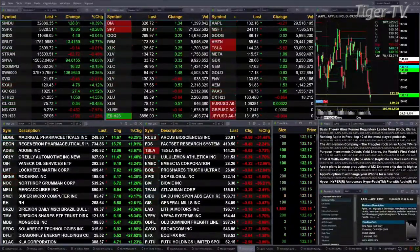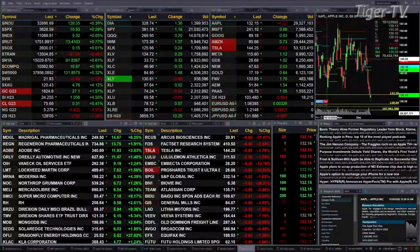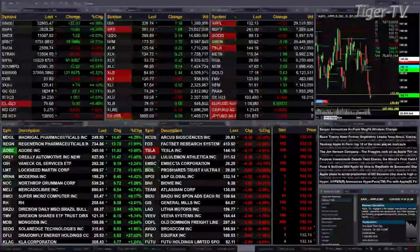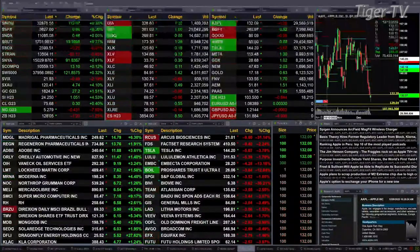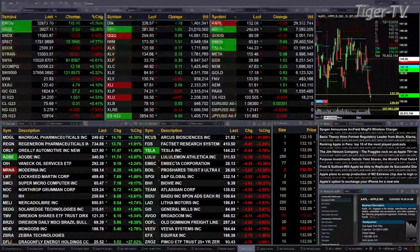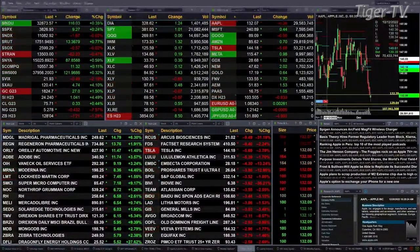Light sweet crude trades out at 75.72. That's up 34 cents. Natural gas is back 43 pennies. That's over a 7% move to the downside. It is testing its prior lows out there. And the 30-year Treasury is back 1.20 ticks. She's trading at 128.04. Well, Stevie, what does all that mean out there?